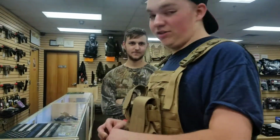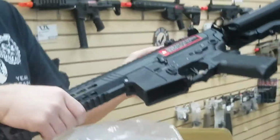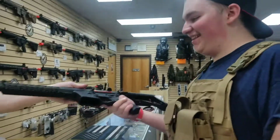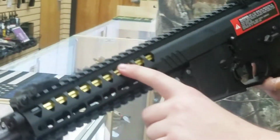Before you got this, the G36. Oh my gosh. So had you had your eyes set on this weapon for a long time? No, I just saw it today. What made you want to get it then? I mean, look at it. He says, look at it.